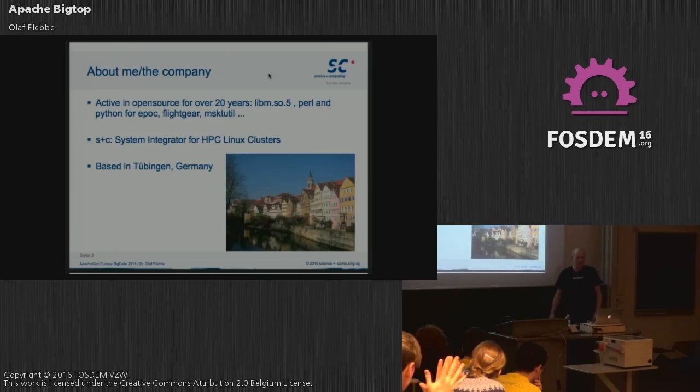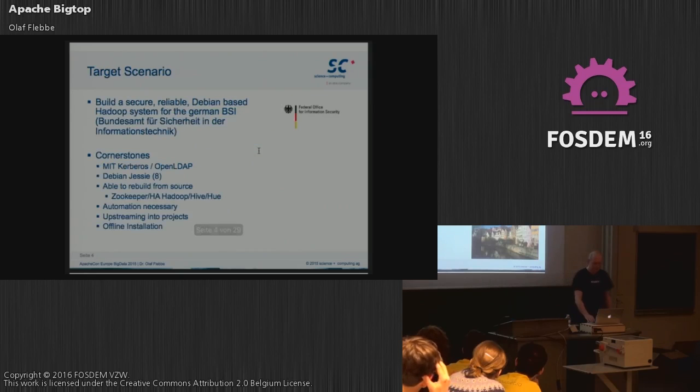About the company and me, I'm active in open source for over 20 years. I contributed to the math libraries of Linux back in the years of version 0.5. Was a Perl developer, ported Python to the Xeon Phi, made contributions to the FlightGear simulator, and I'm a maintainer of a Kerberos utility. My company is a system integrator for HPC, so I'm coming from the HPC business, doing big data right now.